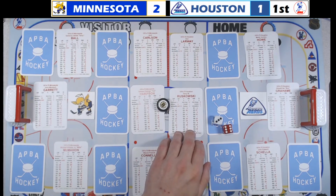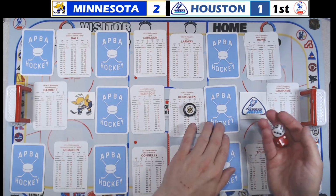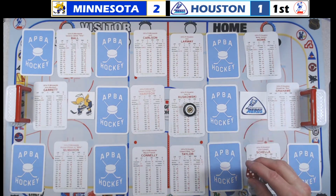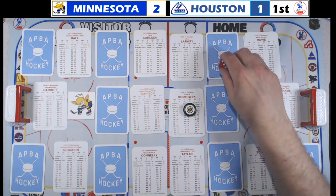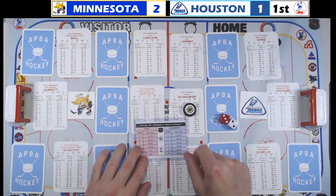All right, so Ruskowski now with a +1 on a 9. It's going to be advantage center, so Ruskowski gets the puck for Houston. They trail 2-1. A 14-36, and here we go. I got a 36. Okay, so on a 36, 11-45 is the fight. Yes, and now Ruskowski drops the gloves. This is exactly what I wanted to happen tonight. So now let's see who he fights.